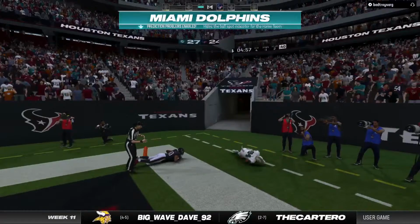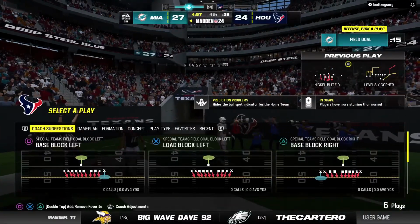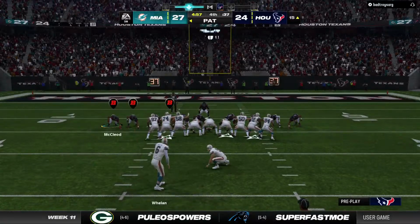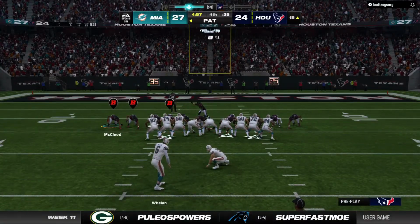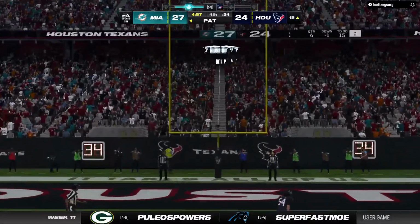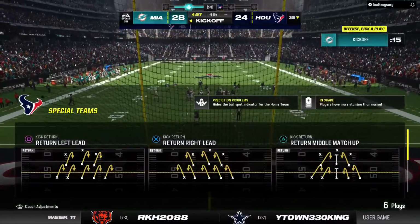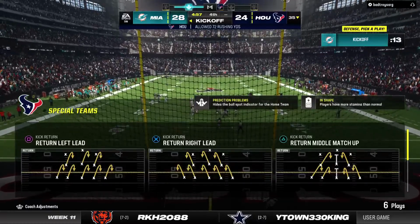And that is caught! Touchdown, Miami! Elijah Higgins. His 2nd touchdown on the season. And the Dolphins have moved out in front here in the 4th quarter. Point after, right down the middle. And that will make this a 4-point game. Texans 24.